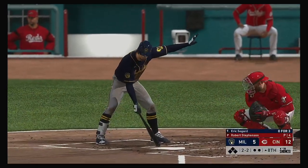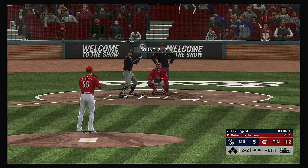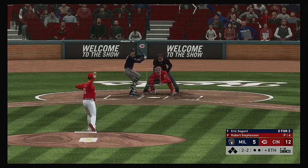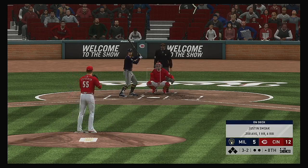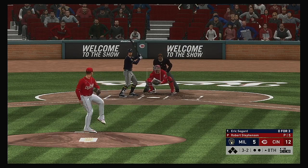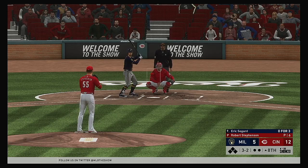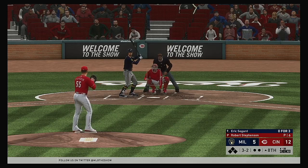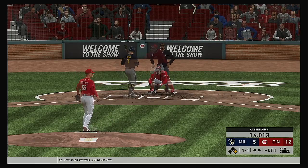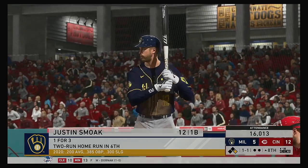Now with the plate, Eric Sogard. He flew out in his last at bat. The 2-2 is laid off and the count runs full. Justin Turner will be next. Neither guy willing to give in, and the at bat will continue. Payoff pitch one more time. And a good take there will net him a base runner as it's ball four now to start the eighth inning. The first baseman, number 12.